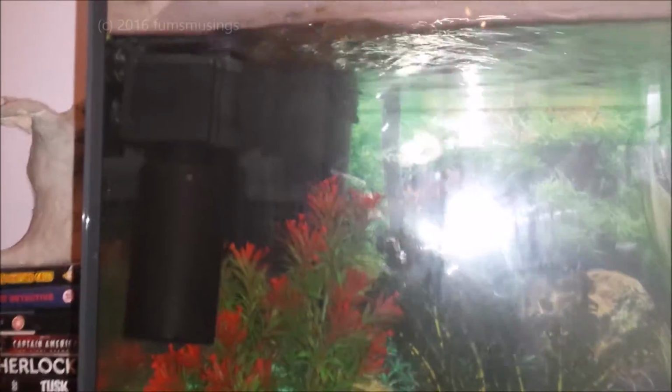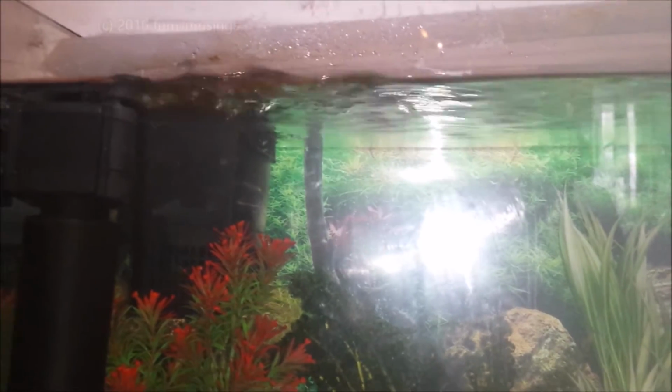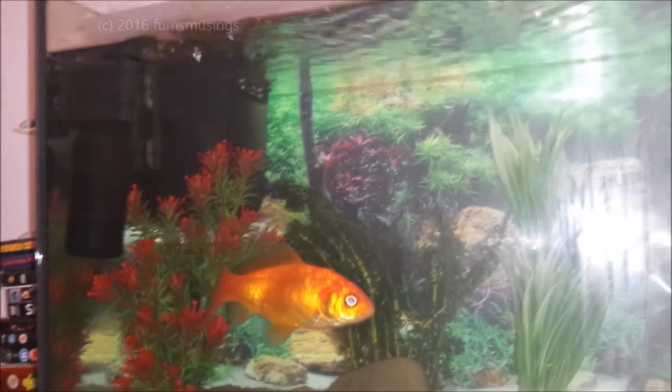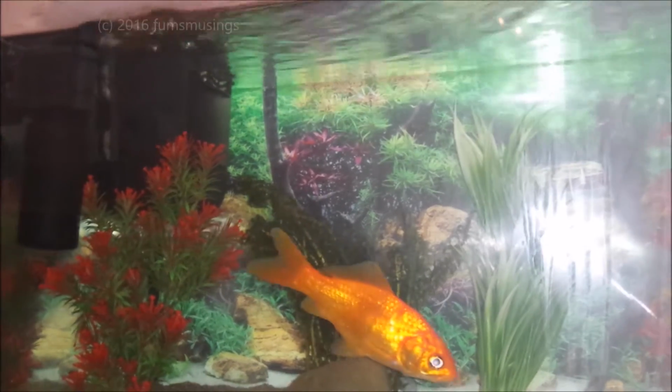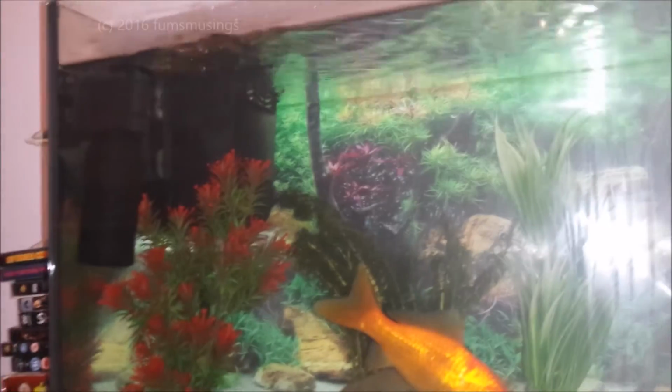But the main purpose of this little pump here is to aerate the water. So I like how this one disturbs the surface of the water a bit more and helps me aerate the tank a bit more. The other one is sort of like a waterfall effect, and it does aerate the water as well by breaking the surface tension, but I feel that little one does it better.